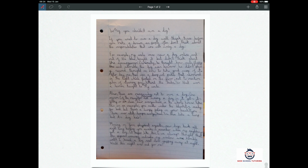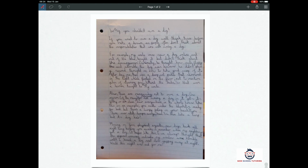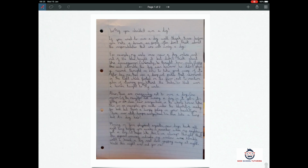So let's look at this piece of writing. It's a persuasive piece of writing, and on first glance I can see that you've managed to go over a page, which is fantastic, and the handwriting is very neat and easy to read, and that's brilliant. And the cursive is actually done quite well, which is great. So looking at the second page where it's zoomed in a bit more, presentation is lovely and it's very neat. So let's go into the marking now.